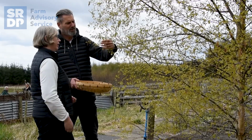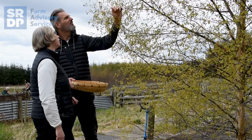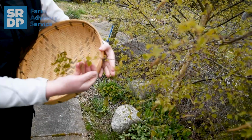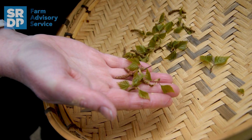We're not an organic farm, but we don't use any chemicals at all, and that's because we want to be able to pick everything and anything wherever it's growing. It may not be in a field, it may be on a verge, and we want to ensure that there's safety for our customers around that, so we don't use any chemicals at all.